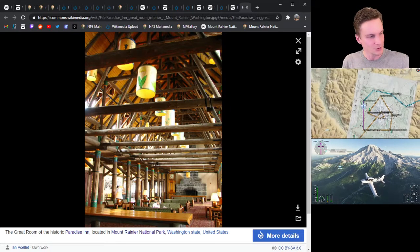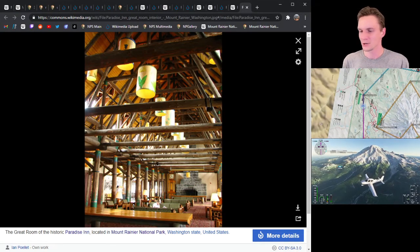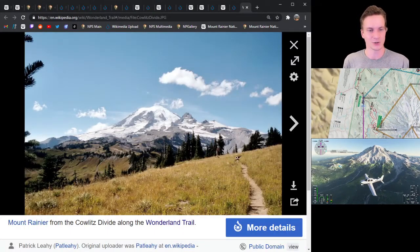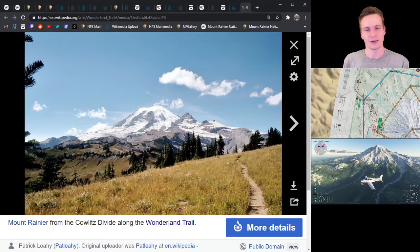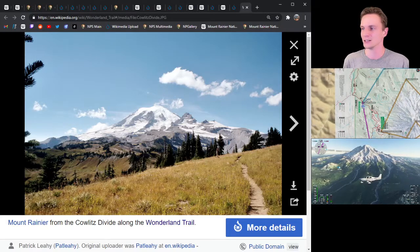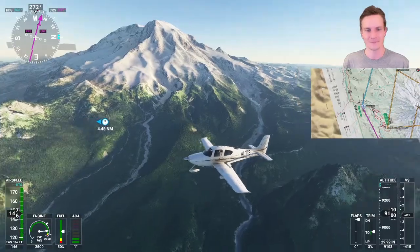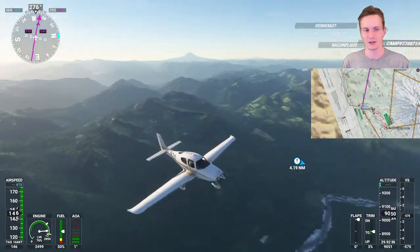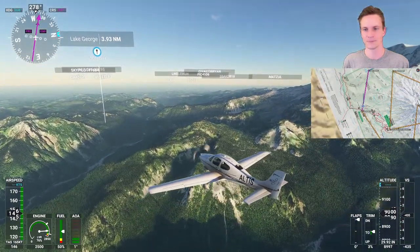The other one that I'll point out real quick, because we're sort of along where that part of the park goes, is the Wonderland Trail. The Wonderland Trail is a trail that goes around the entire park, and it looks kind of like this. You can see it's just a thin trail, but it has views of all different sides of the mountain. Actually, the spiral pattern of the flight plan was inspired by the Wonderland Trail, because that idea of circling around it seemed like a great and pretty way to see the park. Let me flip back here so you can see it again. You get these peaks, and there are little rivers and lakes everywhere around here, lots of glaciers and glaciation.